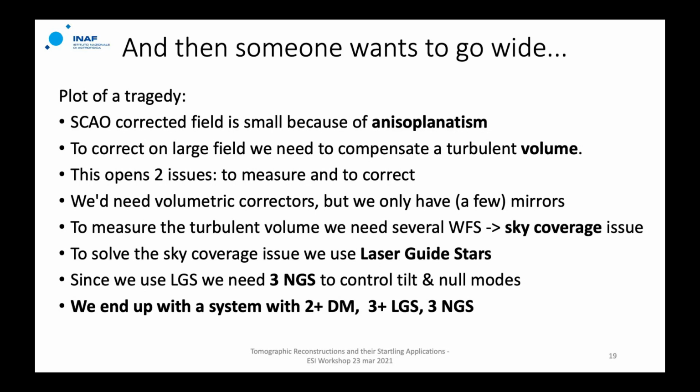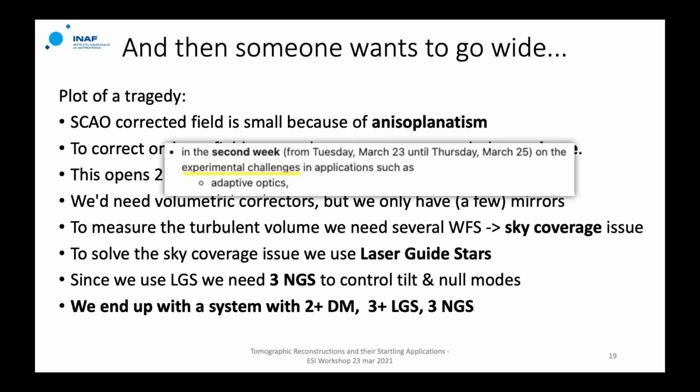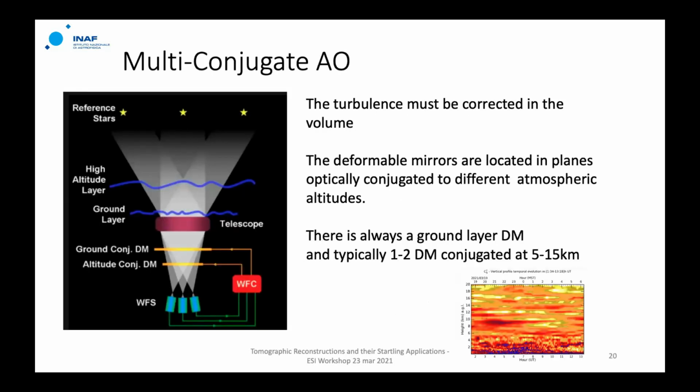So we end up immediately with a system which is really complex: at least two deformable mirrors, at least three laser guide stars, at least three NGS, natural guide stars. Since the second week of this workshop is about experimental challenges, this is clearly an experimental challenge in the field of AO, going for a wide field correction. Multi-conjugate, just to keep on using the same scheme.